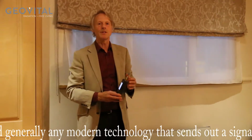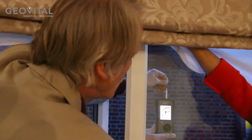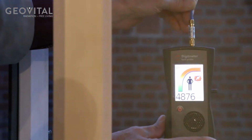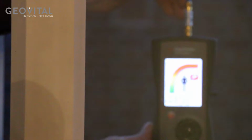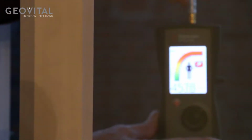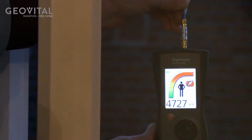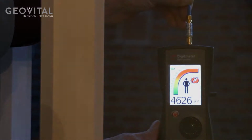So now I'm going to take the reading outside the window. As you can see, the high frequency reading is in the order of 5,000 microvolts. I mean, it's very high, 4,700. So this is in comparison with downstairs, outside, where it was about 2,500 on the ground floor. So you can see as you go higher in the building, the high frequency tends to get higher.